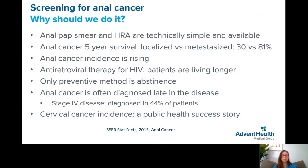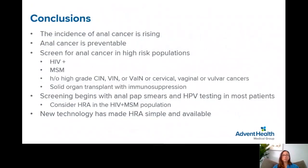Patients are living longer with HIV. Really, the only preventative method is abstinence, and that's almost nearly impossible in this society. Anal cancer is often diagnosed late because of the barriers which I mentioned earlier. So patients think it's hemorrhoids, and physicians think, oh, it's just hemorrhoids. It's just a little something, and then before you know it, they have cancer. And once again, cervical cancer has been a public health success story. So it's something that we should be doing. And that's all I have.